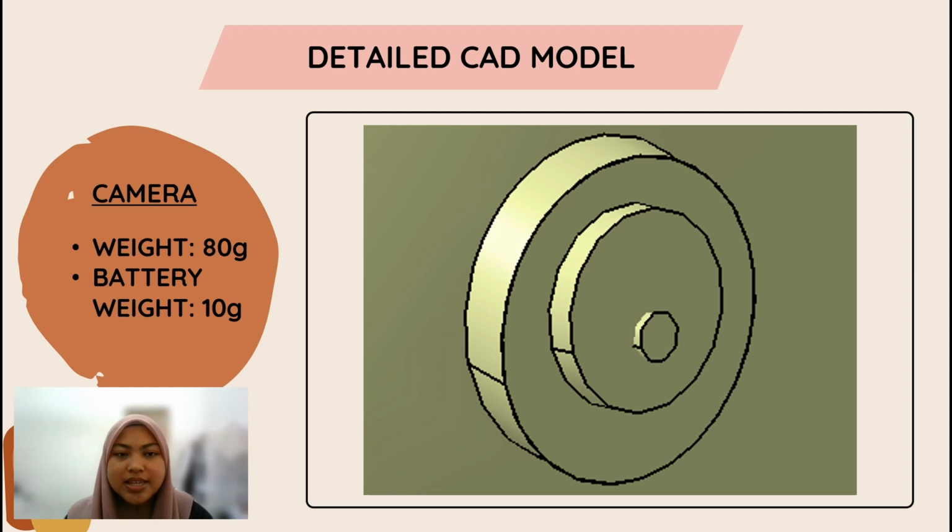Next, as you can see, is a camera and it is located at the front of the helmet. We chose a smaller size of camera with a weight of maximum 80 gram. The camera will capture the view of the user and others can also view it through any application. This camera will operate along with the IoT system. Not only that, this camera also will help the communication system of the user and others, even if the user is located far away from the others.